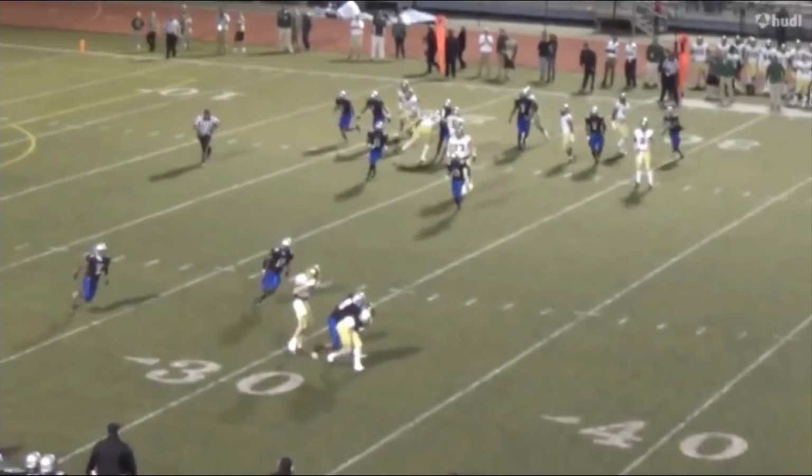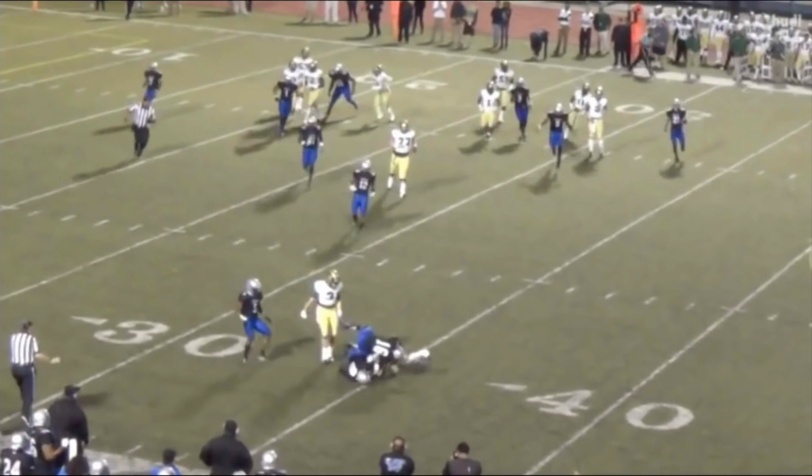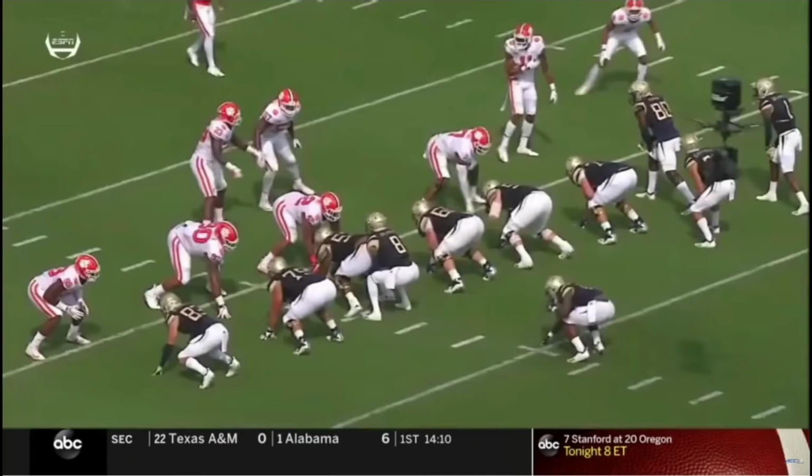Baya! Another kid's growth stunted. Ooh. Come on, man. That's got to be like a felony or something like that. Like, come on, AJ. All right, here we go.